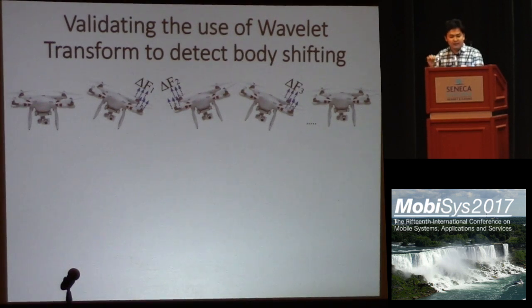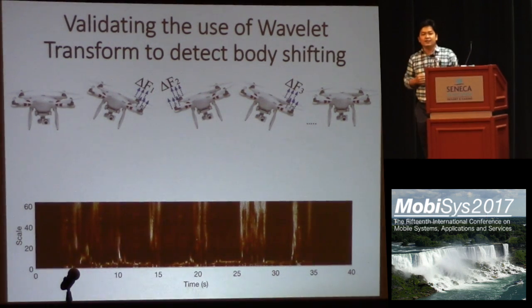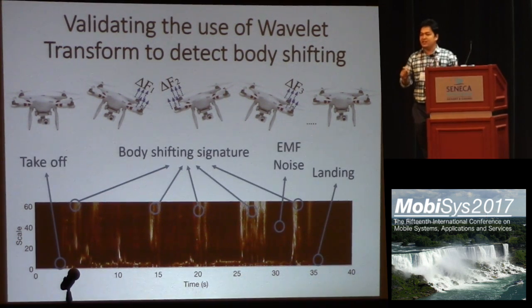So I mentioned before, the drone body movement is very similar to the wavelet transform. We put the received signal sent from the drone into a wavelet analysis, and this is the result. We see that the body shifting signature of the drone is very easy to detect.